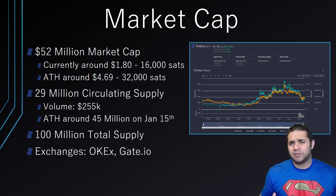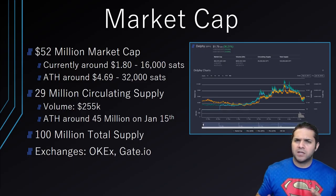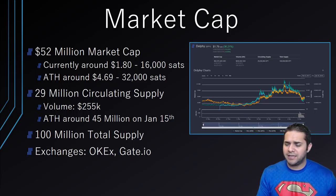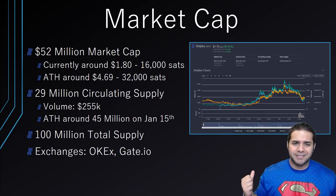Right now, their volume is only 255,000, which I find kind of weird because yesterday it was at 20 million, and they've hit up to 45 million on January 15th. So I'm not understanding the volume differences here, because 255,000 to 20 million is a huge difference, and that was only yesterday.